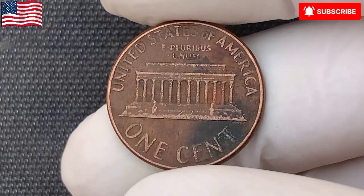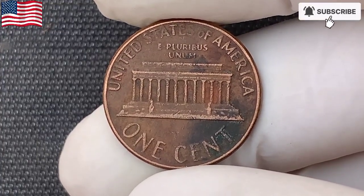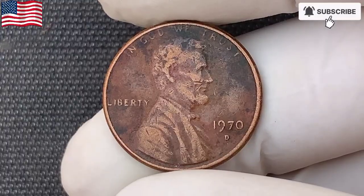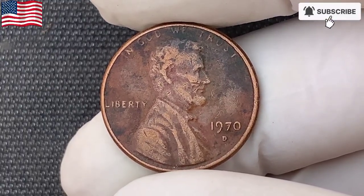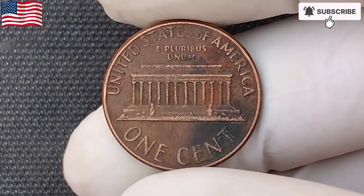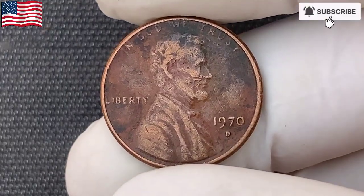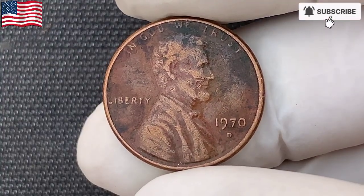Coins like these have been known to reach astonishing prices. Collectors who understand the rarity and historical significance are willing to pay up to $90,000 for one of these rare gems. Yes, $90,000, that's $90,000 for a penny minted more than 5 decades ago. It's a powerful reminder that in the numismatic world, even the smallest coin can hold incredible value, telling stories of craftsmanship, history, and rarity. So next time you find a penny from 1970 with a tiny D stamped on it, take a closer look. You might just be holding a small fortune in your hand, a piece of American history that's worth much more than just 1 cent.